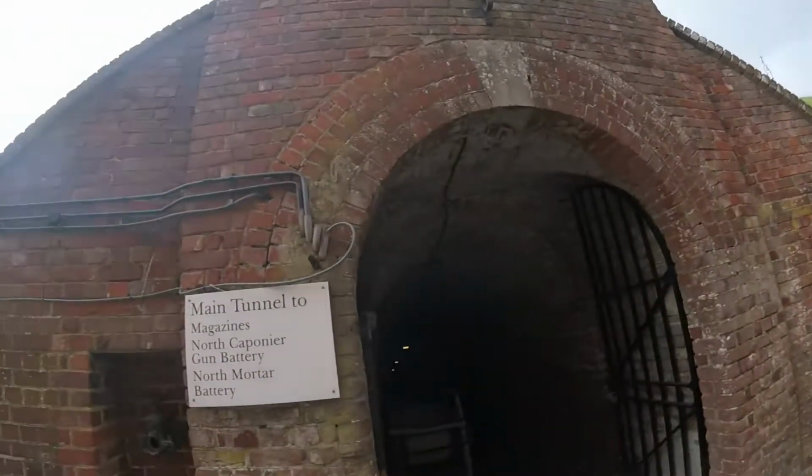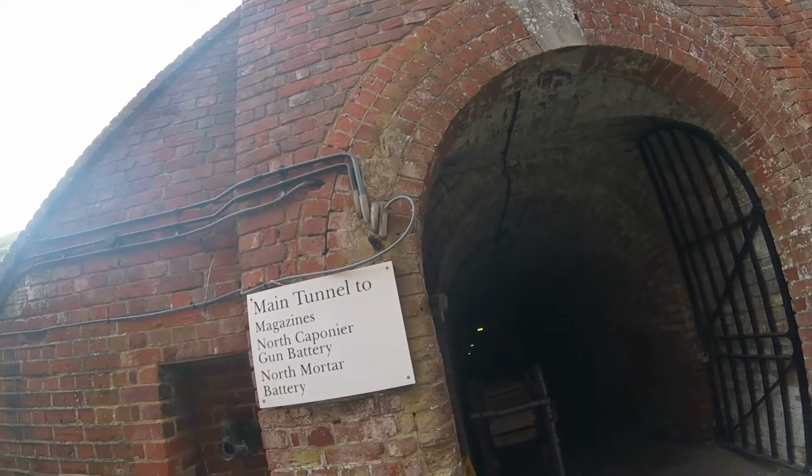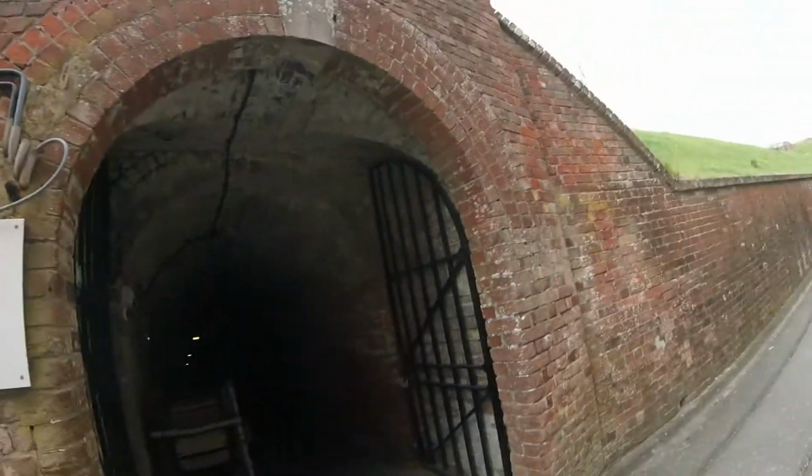Tunnels that go through the middle of it. So this is the main tunnel to Magazine's North Caponia Gun Battery, North Mortar Battery. So we're going to wander down this tunnel. I don't know if you'll be able to see anything, but we'll have a go.